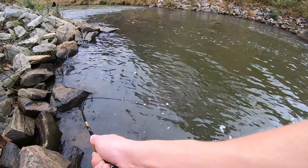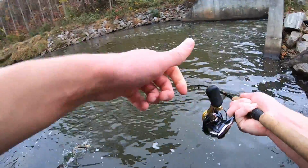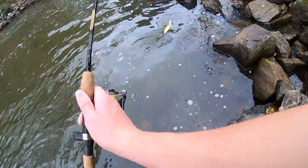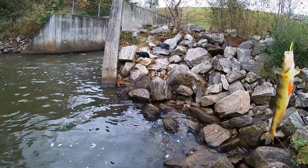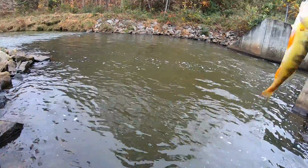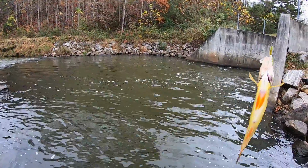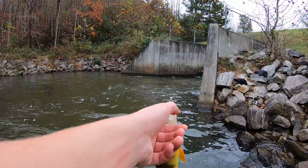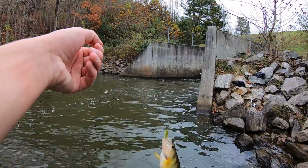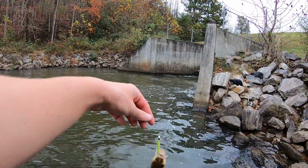There's one. Ooh, this is a lot better one. Lot better one. A good bit better one. Okay, this one's kind of close to the size of the one I caught yesterday. But yeah, I mean, the one I caught yesterday was really big because it was bigger than this. And this is definitely a pretty good one, at least for the spillway anyway, I think.